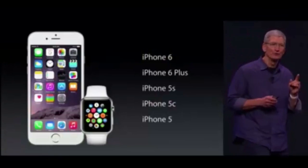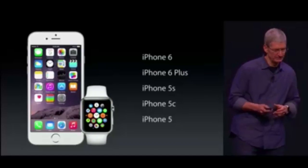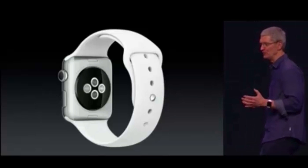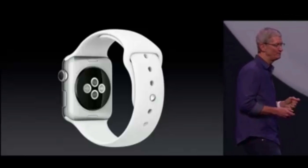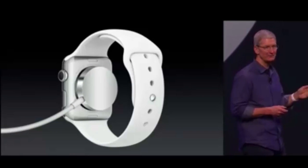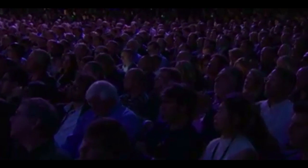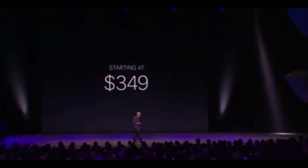This means that over 200 million people already can use Apple Watch. Now, we expect the usage of Apple Watch through the day to be incredible because there's so many different things you can do with it. And so we've designed it so that it's simple to charge at night. We're using inductive charging. It has a magnet and it aligns perfectly to the back of the watch. It is so simple and elegant. It's something only Apple could do. Apple Watch starts at only $349.